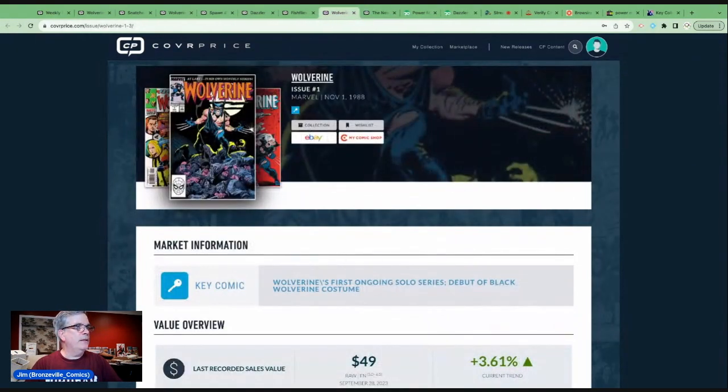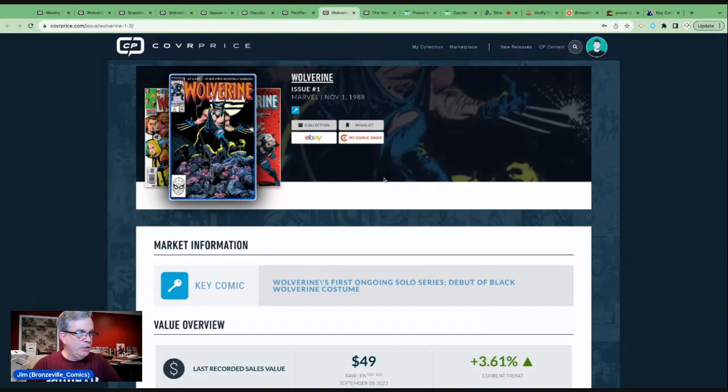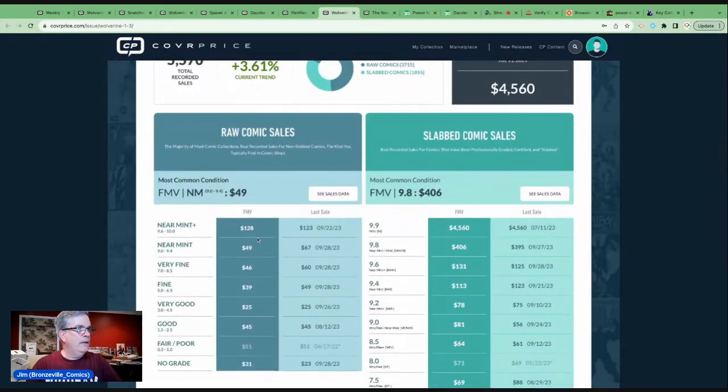Up next on the list is Wolverine number 1, volume 2, the first ongoing series. This is an established key book. It has been a key for a long time. We can see near mint copies go for over $100, 9.8s about $400. But let's take a look at this over time.